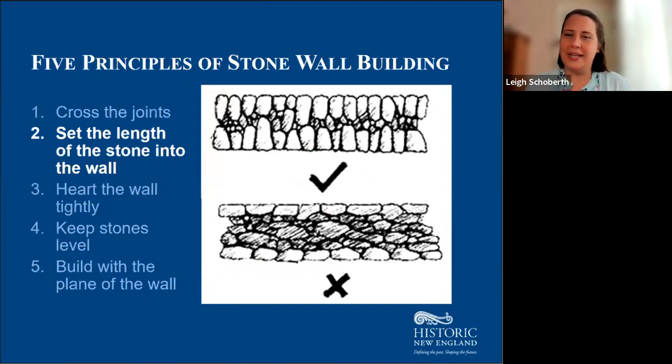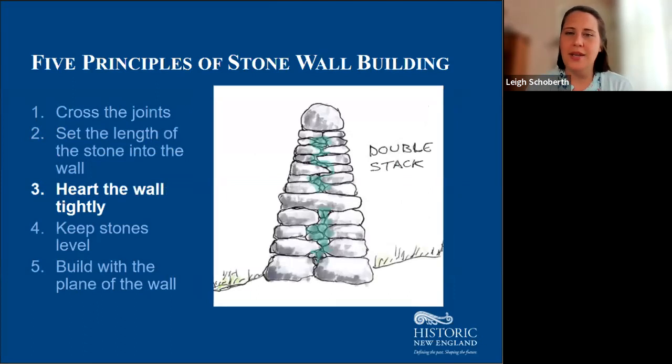So the second principle is to set the length of the stone into the wall. Again, we're talking about the Great Britain standards that they're using and recommending today, but you will see plenty of historical examples that were just facing lengthwise. As you'll see in the bottom part of the image here, you'll see plenty of these examples also, but this is if you're doing work today and helping ensure that your wall lasts as long as some of these 100 and 200 year old walls. So you see the length going in here versus the long side running along the face of the wall.